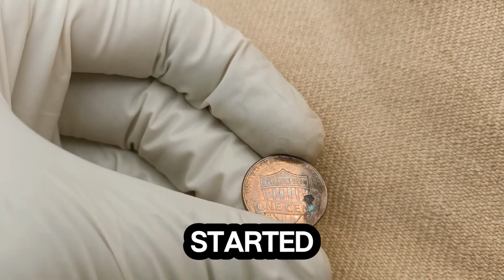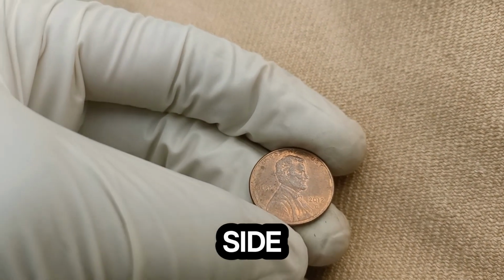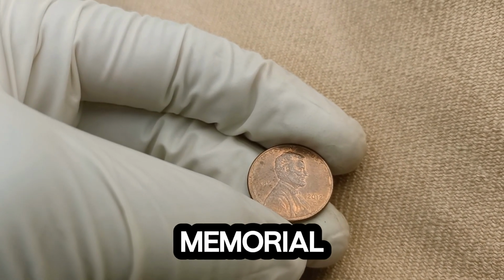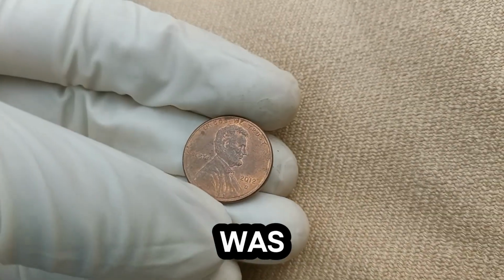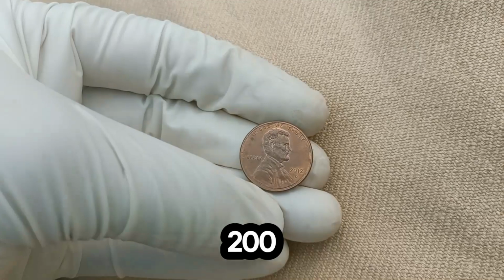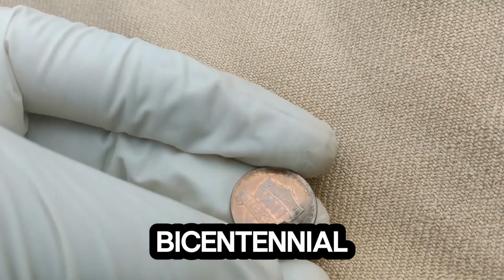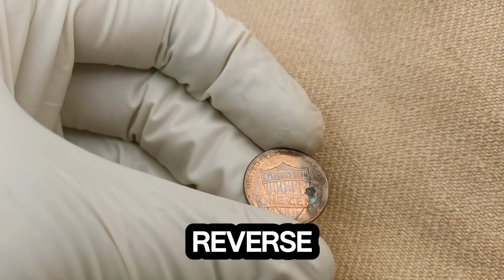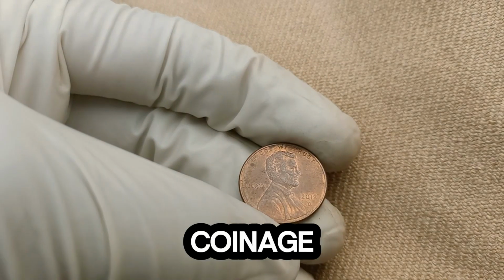Let's get started. From 1959 to 2008, the reverse side of the penny displayed the Lincoln Memorial, and in 2009, a special series of reverse designs was released to commemorate Lincoln's 200th birthday. The 2009 Lincoln Bicentennial Series included 4 different reverse designs, which was a special and rare occurrence in US coinage.